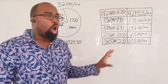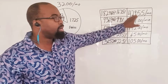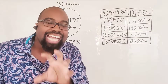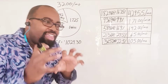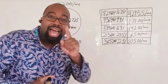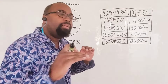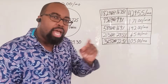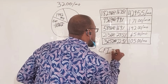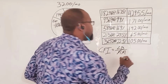Now, which loan or which credit card do you want to spend the most on, all right? We have the minimum monthly payment. The biggest minimum monthly payment we have is this one. But what you're going to utilize is the cash flow indicator, all right? The one that is the least efficient is the one you want to spend the most of that $1,062 on, all right? And remember, you're going to pay the minimum monthly payments, but what is the extra? Where is that extra going? Put it through this formula to find out, okay? Cash flow indicator equals your line balance, in this case, divided by the minimum monthly payment.